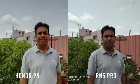This was taken when the sun was slightly shining, and the Honor 9N picture is definitely brighter, but again it boosts the color quite a bit in my opinion. For the Redmi Note 5 Pro, it doesn't expose that well on my face, and these are the pictures in the portrait mode in the same conditions, and again both of them are doing a good job. And again, the Honor picture is slightly brighter than the Redmi Note 5 Pro. Here same situation in portrait mode, and yes, I like the exposure of the Honor, but in terms of background blur, I would give the slight edge to the Redmi Note 5 Pro.